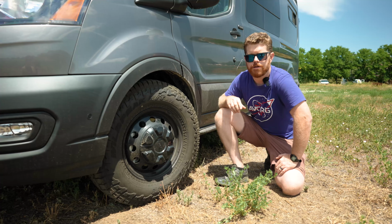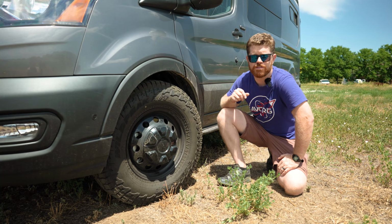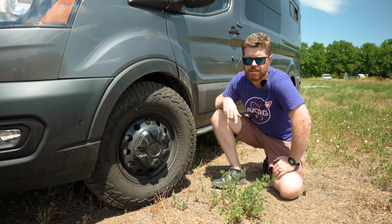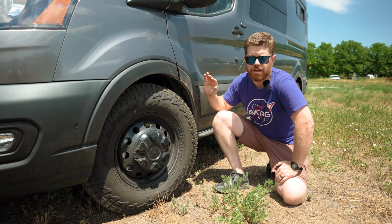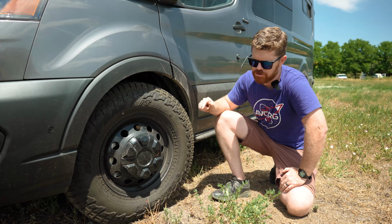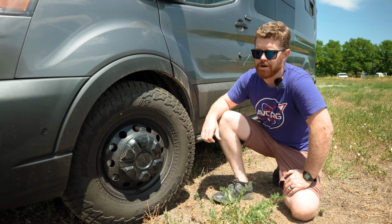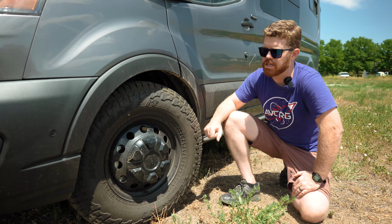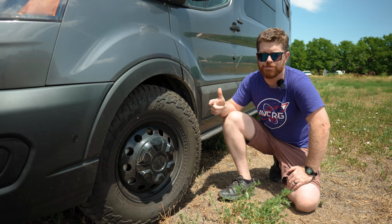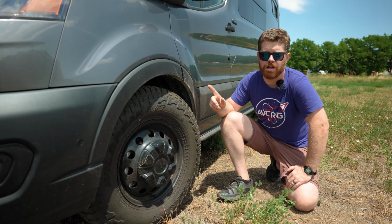For this build out, we wanted an upgrade over the stock tires that came with this van. So we went with a Falcon Wild Peak AT3W. This is an all-terrain tire that's gonna do really well on this all-wheel drive van, and it gave me a chance to try these Falcons for myself. I've always run KO2s in the past, and I wanted to give these Falcons a try, and I have to say I'm pleasantly surprised at how well they drive. No noise, and they're doing pretty well off-road for us too.